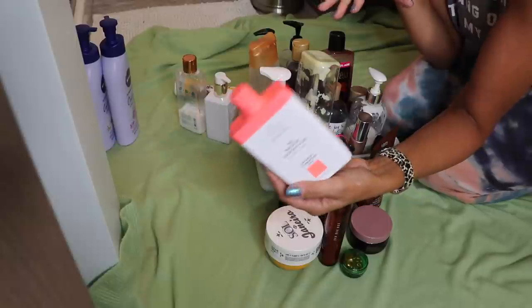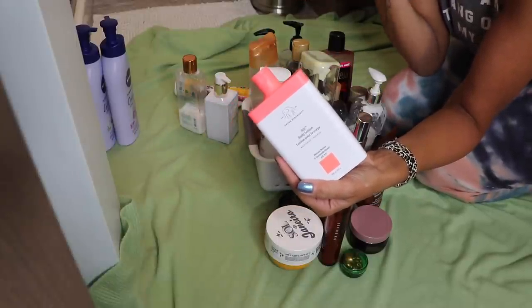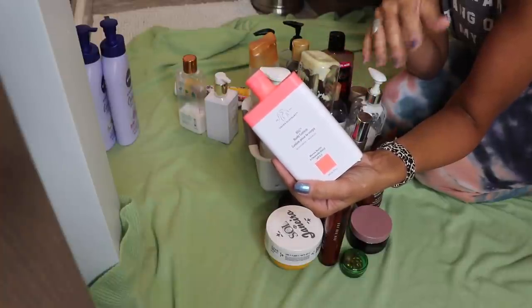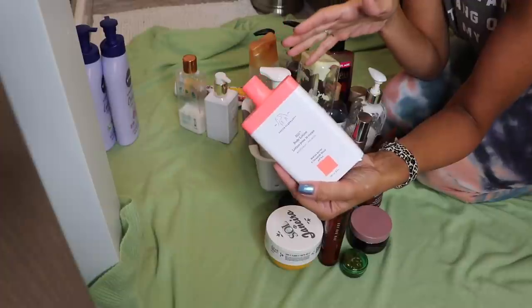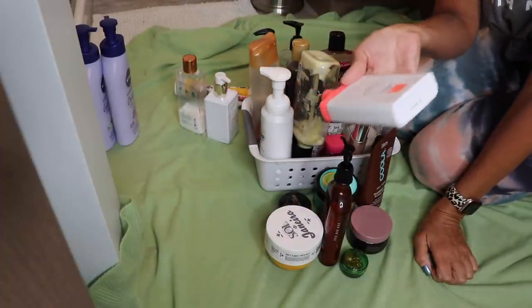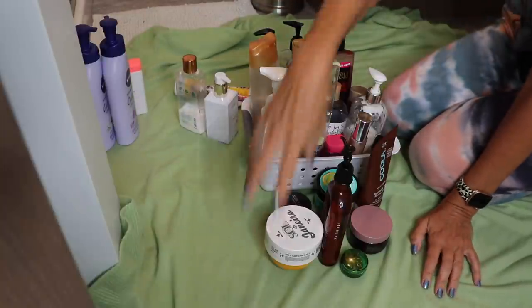This Drunk Elephant one, I don't think it's worth the high price tag. It's just a basic lotion. Like, if you would put this next to a Jergens lotion and cover the labels, you would never know the difference. So I'll finish it up because it was kind of pricey for a body lotion, but would never repurchase.